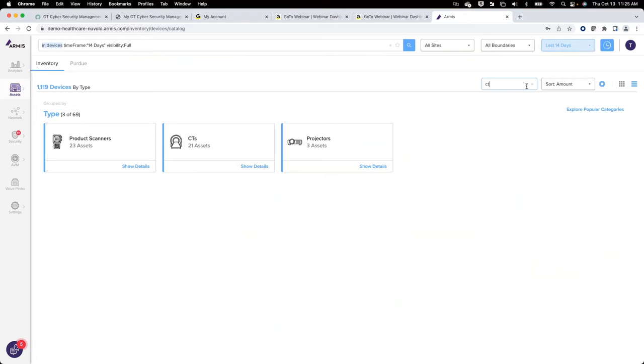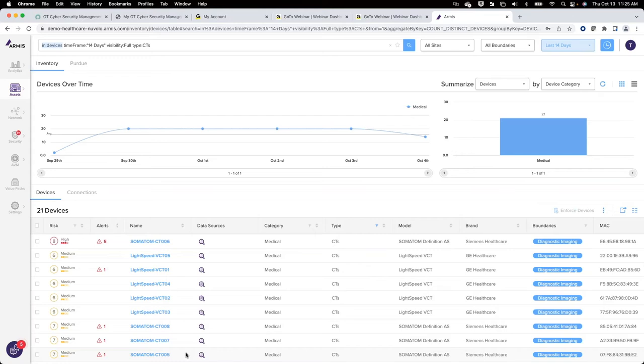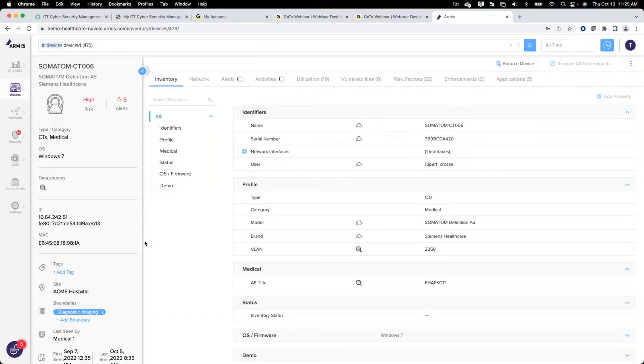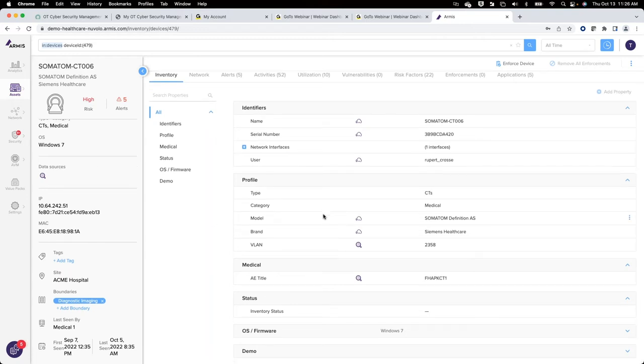Let's just say I want to look at all my CT machines. So now this is the list of your CT machines that we discovered. Come over here, click into one of them. Now there's a deep dive view and device profile of that CT machine. Notice that the only data source is that traffic inspection. There's no other way of finding this device. There's no agent that we can call back from. So with just that traffic inspection, you see what this device is, the model, the manufacturer, IP, MAC, all that good stuff, on top of the hardware, firmware, OS, and firmware version right here.